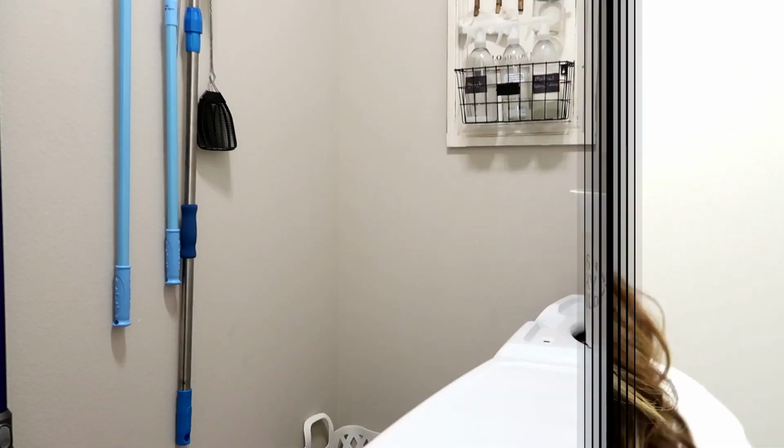I'm a little tired, but I've got a lot to clean. So now I'm headed into the laundry room to work on some laundry.